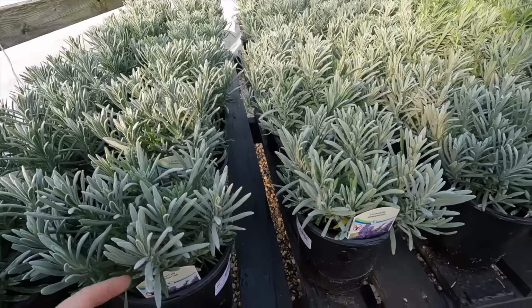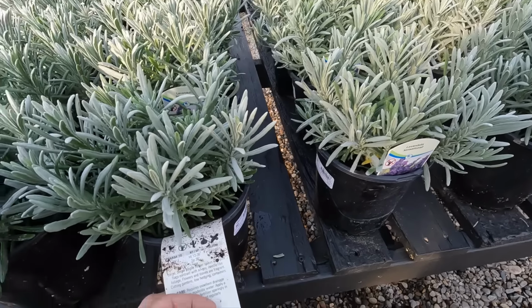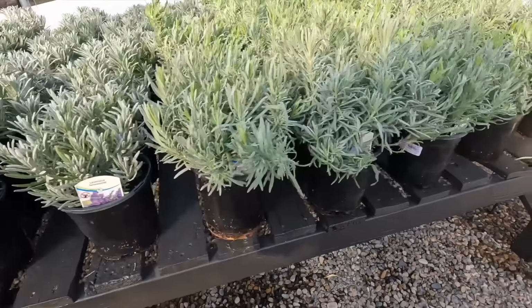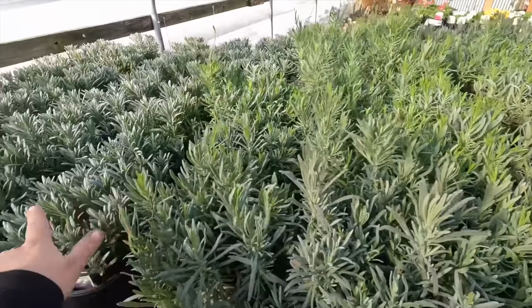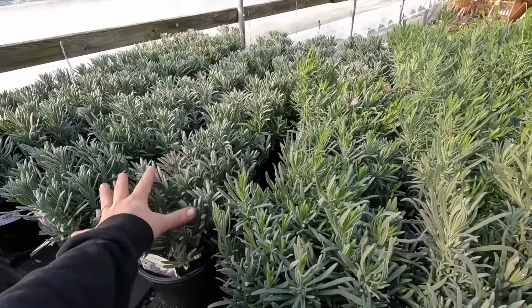And then we've got lavender called Sensational. Oh, yum. This one grows 12 to 36 inches tall. That's quite the span. 36 inches wide, zone 5. And then there is Provence, which grows 20 inches tall, 2 feet wide, zone 5. You can see the difference in growth habit between these two. I appreciate the growth habit here.